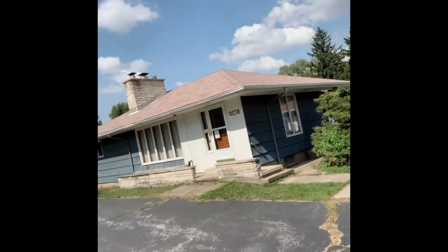And I'm out here today because I want to chronicle this little piece of Countryside history for you, because it's going to be changing hands in a week or so. This house was built in the 1940s. It was one of the first houses in Countryside. And I just wanted to chronicle this for everybody before new owners take over. So come along with me, and I'm going to give you a little tour of the property.